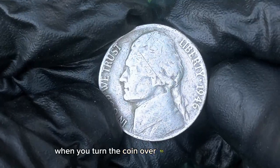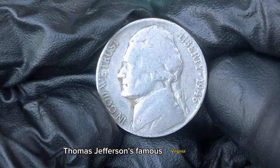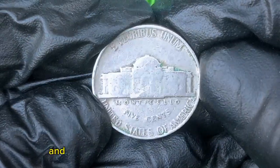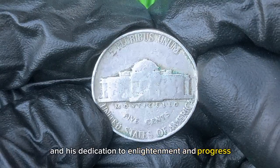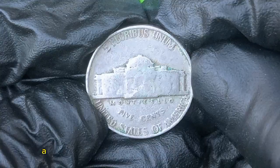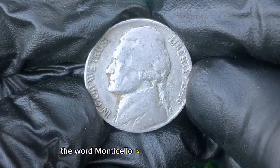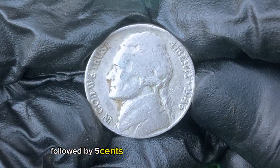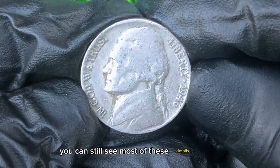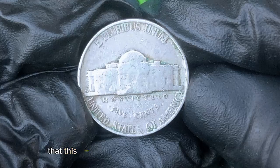When you turn the coin over to the reverse side, you'll find an elegant image of Monticello, Thomas Jefferson's famous Virginia estate. This iconic building symbolizes Jefferson's architectural genius and his dedication to enlightenment and progress. Above Monticello is the Latin phrase "E pluribus unum," meaning "out of many, one," a motto representing the unity of the American people. Below the image, the word Monticello is written in bold letters, followed by 5 cents and United States of America. In a very fine condition coin, you can still see most of these details clearly, with only slight wear on the steps of Monticello and the upper lettering, a sign that this coin has been handled with care over time.